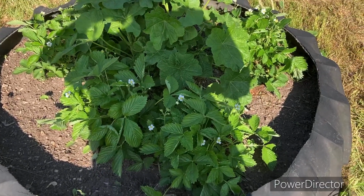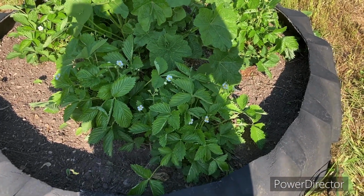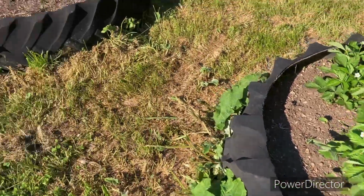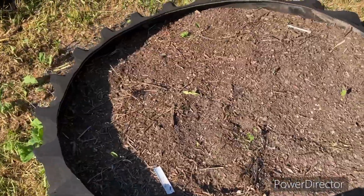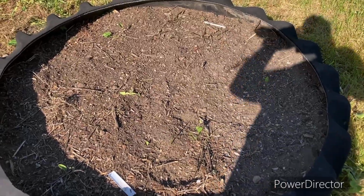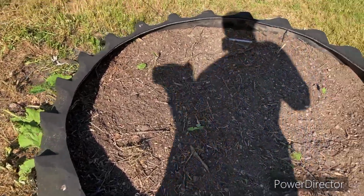Isn't that cool? So I'm really excited to enjoy them. I got some last year and they were delicious. This is an empty bed. I had some berries in here last year, but I'm not going to grow them this year. Or if I do, I don't have any yet.